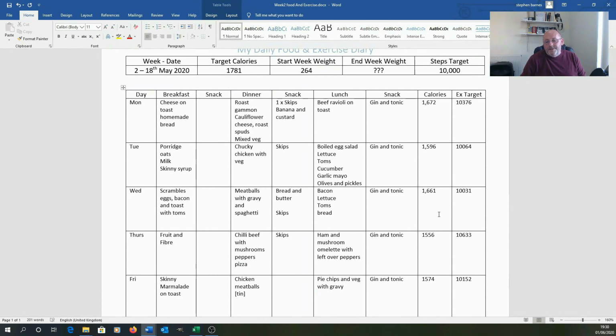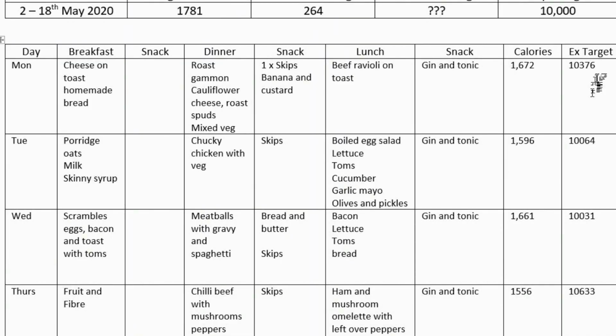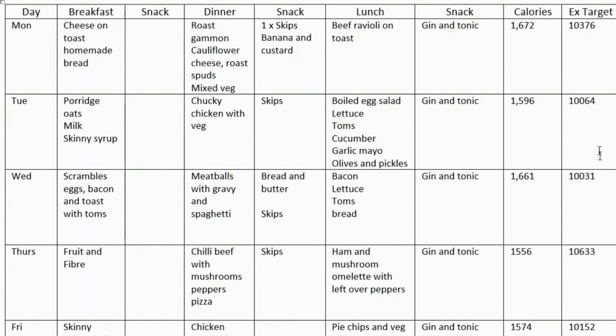But the other bonuses, looking at the step target, on Monday it was 10,376, Tuesday was 10,064, Wednesday was 10,031, Thursday was 10,633, and then Friday was 10,152.